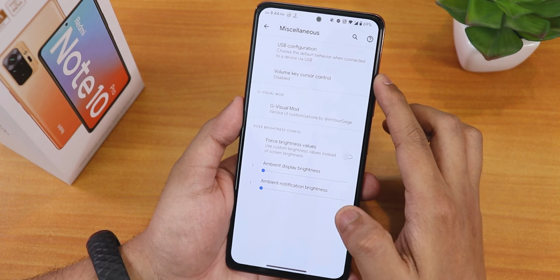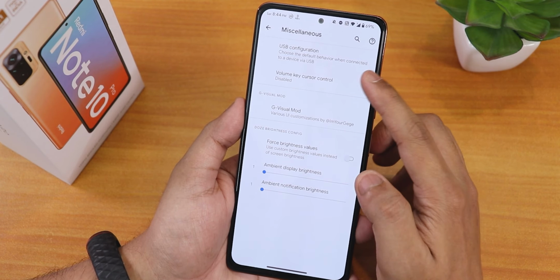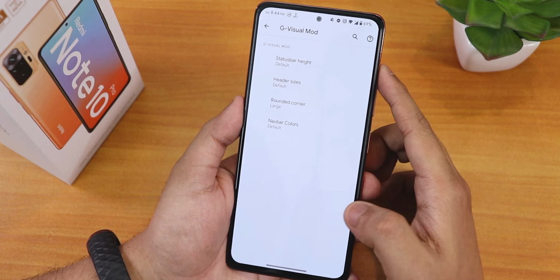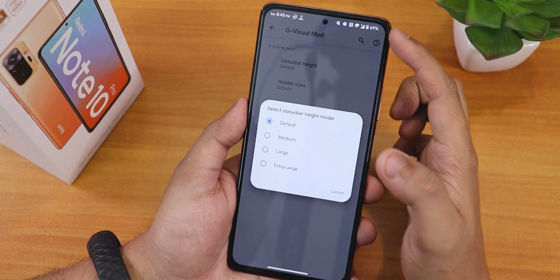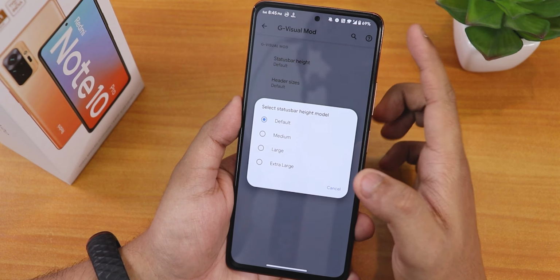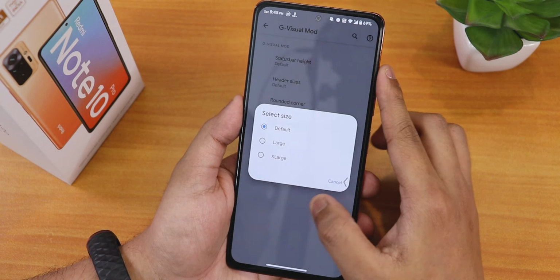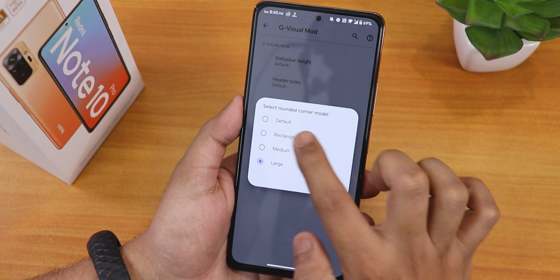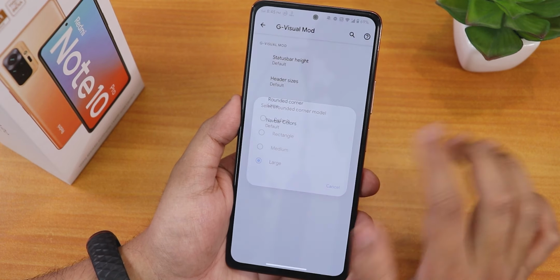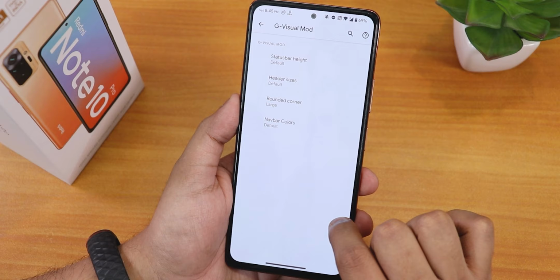Let me go back in the MISC settings. Here we have the USB configuration and you can set it to file transfer if you want to. Volume key cursor you can enable, and this is the gaming visual mode. From here you can change the status bar height. This is for padding over here. If you have a really thick black border tempered glass, you can use this feature. And we have the header size changing option. Then we have the rounded corners, and I have been using it with the large. That's why, as you can see, all of these rounded corners are there everywhere in the UI, like the volume panel and stuff. Everywhere you see these rounded edges.